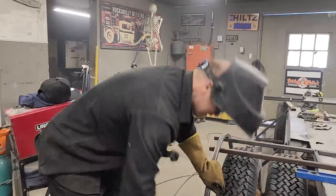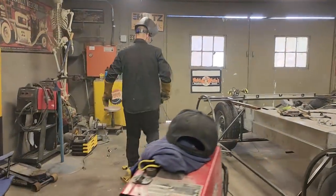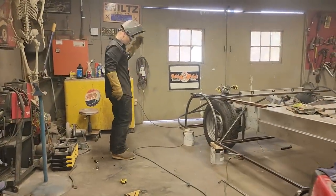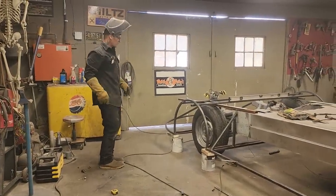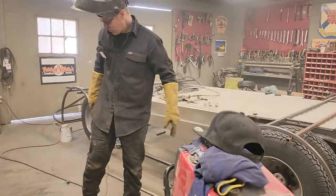I watched that one last night on Facebook. Buddy was welding up a gas tank. He had no shirt on or nothing, welding up a gas tank, and all of a sudden you couldn't see anything. He was gone. It must have blew up, obviously.